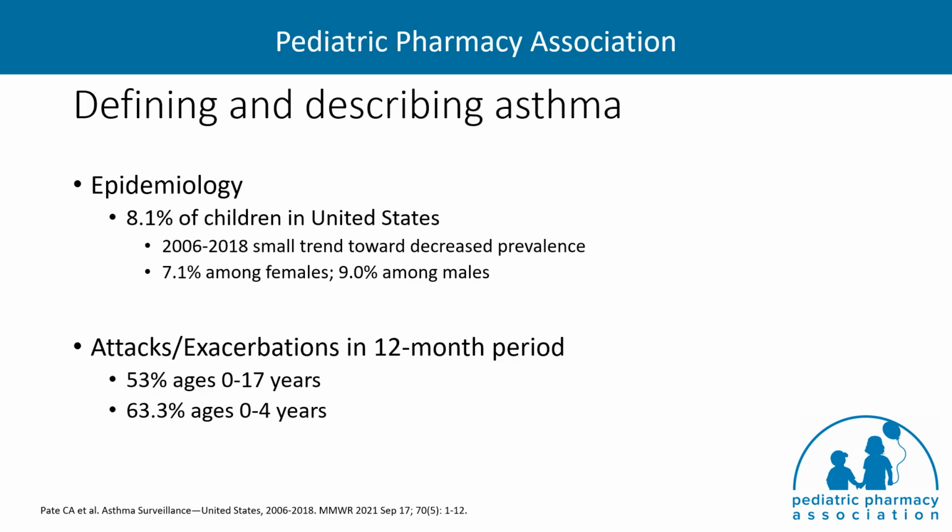All right, let's look at epidemiology of asthma. Asthma affects about 8% of the children in the United States. Longitudinal studies have looked at trends, and it appears there's a small trend towards decreased prevalence, which would be good. And when you split it out between males and females, it affects 7% of females, about 9% of males, a little bit more prevalent in male children.